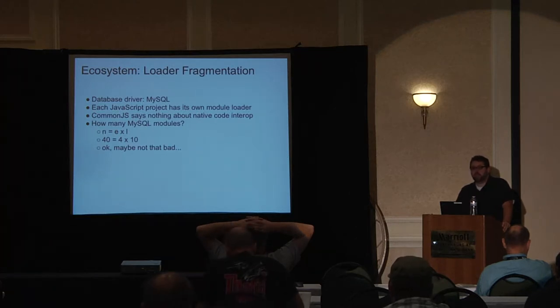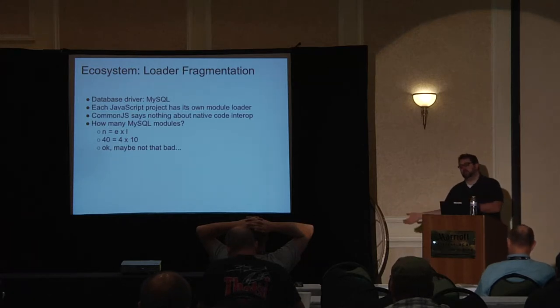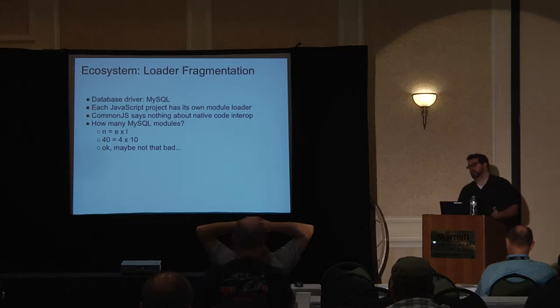Does anybody know anywhere where there's somebody doing this successfully? No, it doesn't work. Okay, so maybe it's not that bad. You could perhaps write a module in native code on one engine and then maybe have some ifdefs to handle a couple different module loaders. So maybe it's not as bad as the picture that I've painted here, but it is still pretty bad.